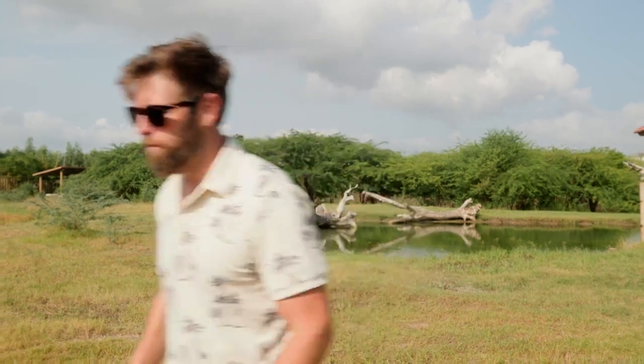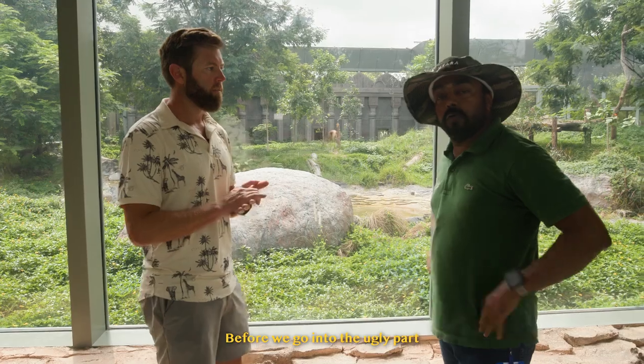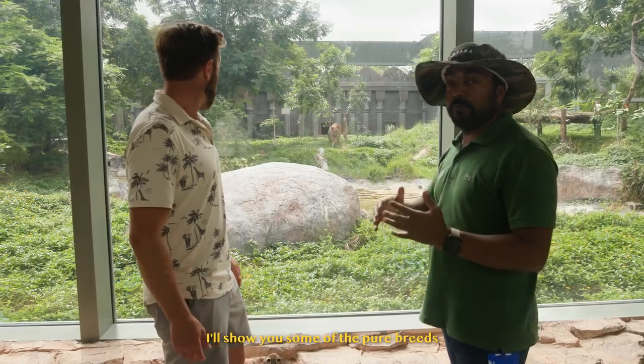Tigers. This is a crazy story that we're going to tell because they have all kinds of different genetic variations, morphs, hybrids of tigers. Let's go see them. Before we go into the ugly part of the tigers, the tiger breedings, I'll show you some of the pure breed in Vantara.